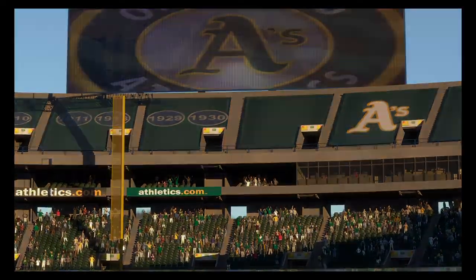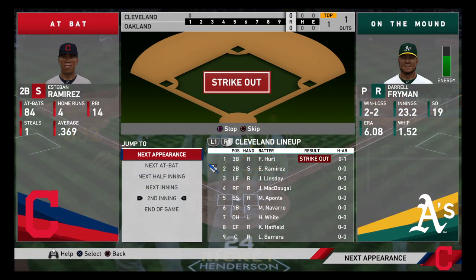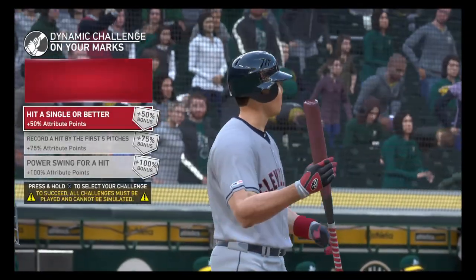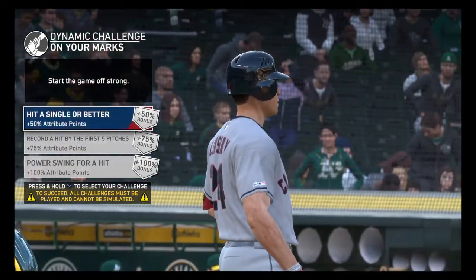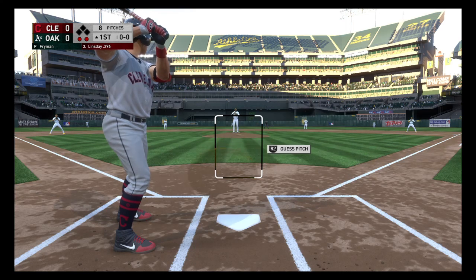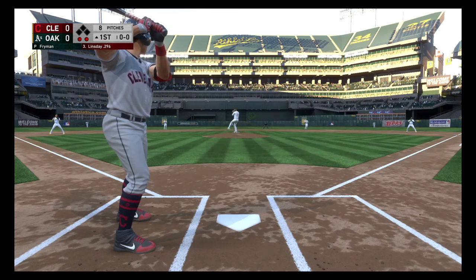Now from the home of the A's. Play ball. Into the box, Jamie Lynn. Third first chance for him here in the top of the first with nobody on. Pitch on the way.